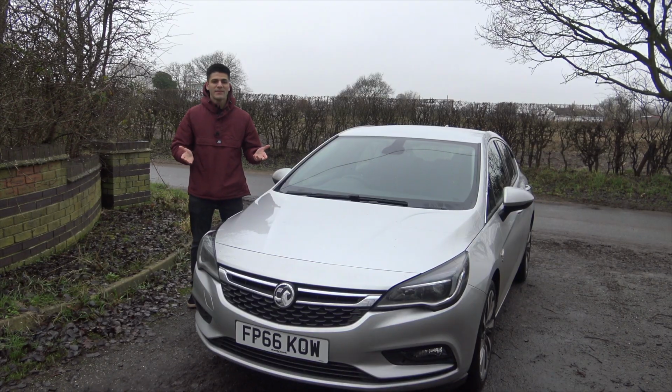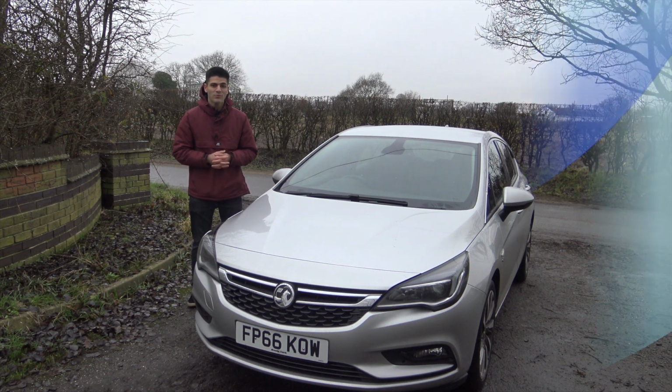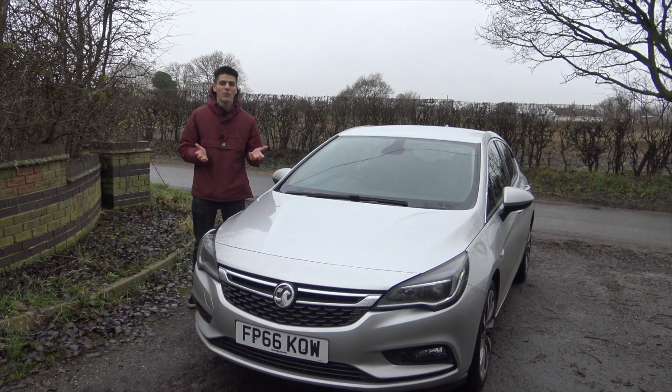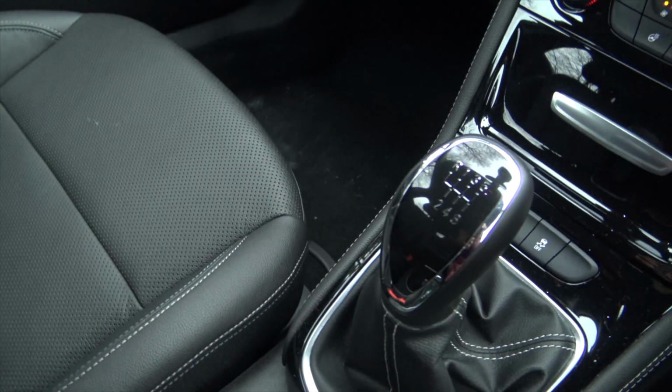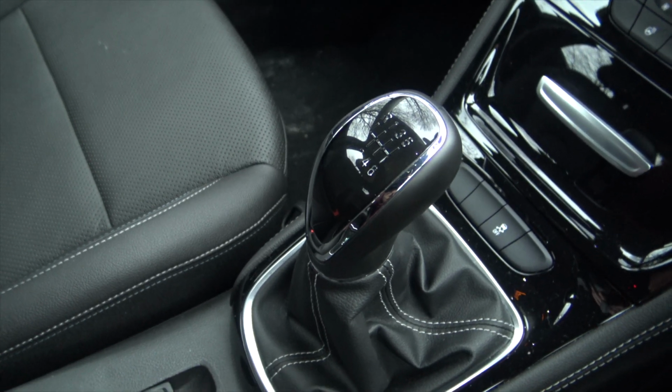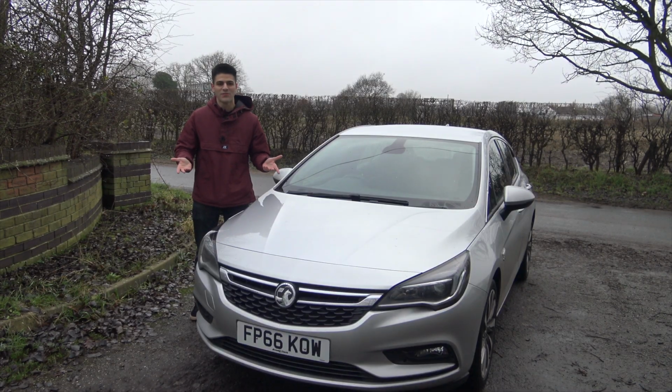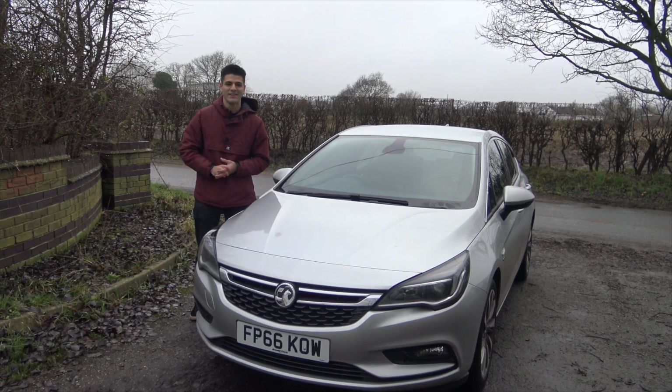So the model I have beside me is the 2016 Vauxhall Astra Elite Nav that comes with a 1.4 6-speed manual petrol engine that pumps out 148 brake horsepower. But you can also get this car with an automatic transmission, either the 9-speed automatic, or a stepless automatic, which is just another word for a CVT gearbox. Now I have no idea why Vauxhall call it a stepless gearbox. Don't know why they just stick with CVT.